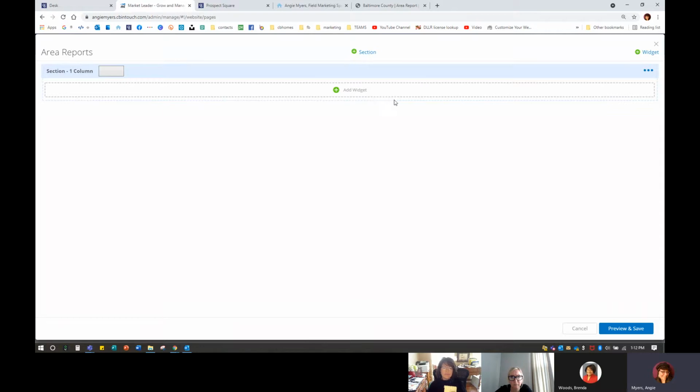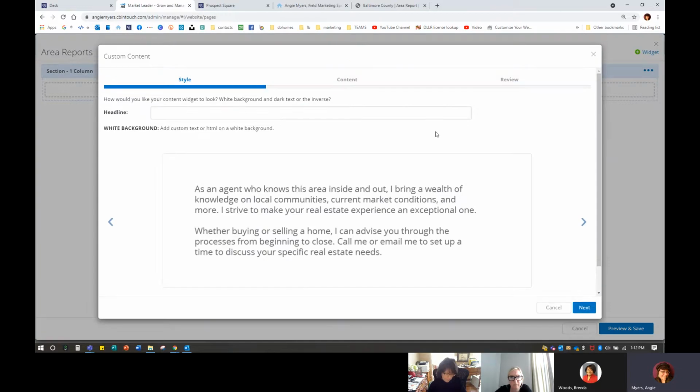And you can see here I can add a widget. So I have the option here in the corner or right here to add a widget. Basically, a widget is just going to be a section or a paragraph of this page. So I'm going to go ahead and add that widget and I'm going to add some custom content.